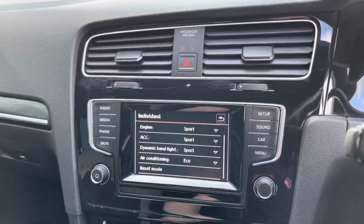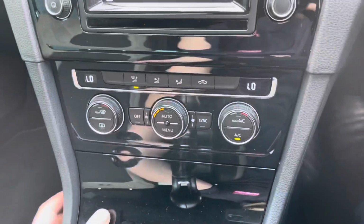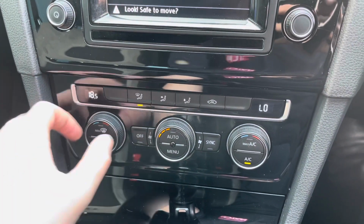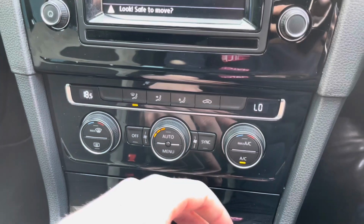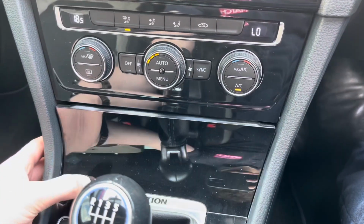And putting the car into reverse will reveal the park pilot with front and rear parking sensors, just making manoeuvres in this car so much easier. Dual zone temperature control, so you can change the temperature on each side of the car, avoiding any arguments with you and your front passenger, and full air conditioning of course.